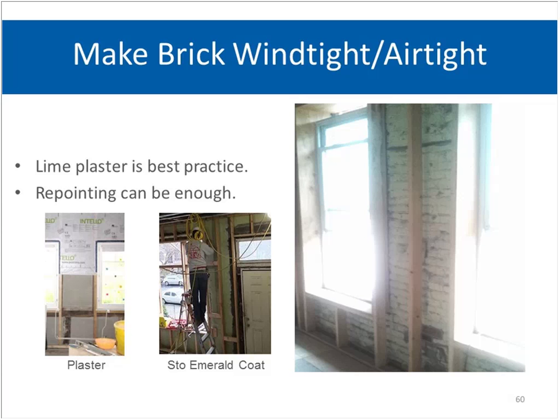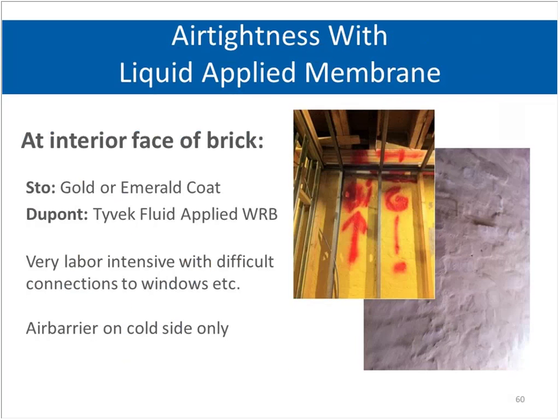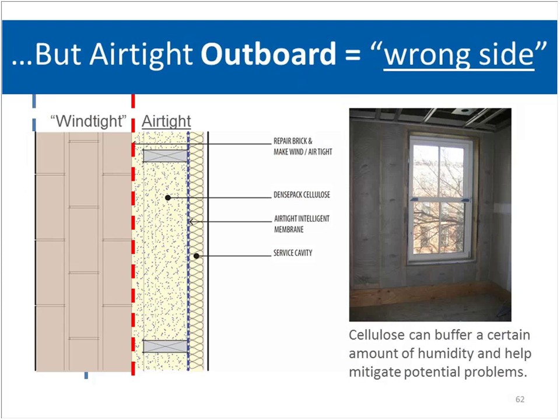But what we typically see installed is a permeable liquid membrane at the interior side of the brick, as shown in the middle, like Sto Gold or Emerald coats. Sometimes folks will look to make the brick face the primary airtight layer rather than at the inboard side of the insulation. It is typically fairly labor-intensive to do this, and it can be difficult to really get true airtightness, but it's possible. The real problem, though, is that the air barrier is in the wrong place. The conditioned air can reach the cold brick, leading to elevated condensation potential on the inside face of the brick. Cellulose can buffer a certain amount of humidity and help mitigate the problems, but we'd prefer to head off the problems to begin with, if we can.